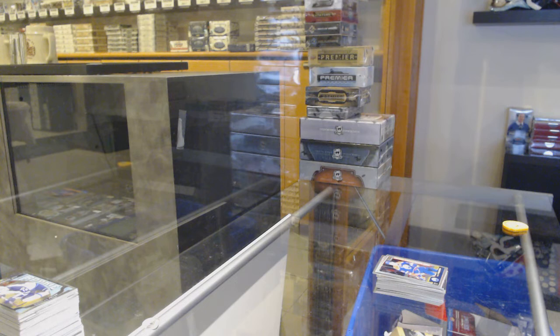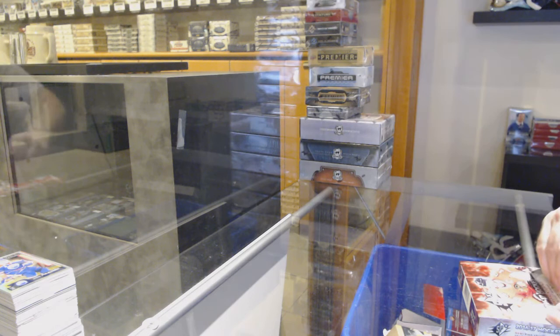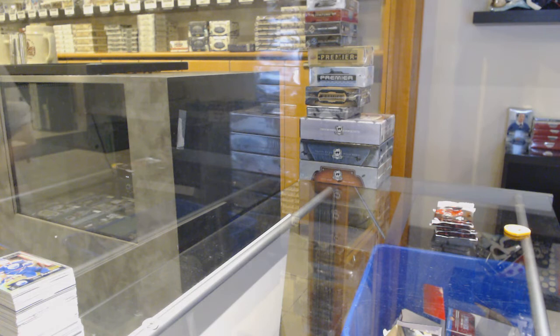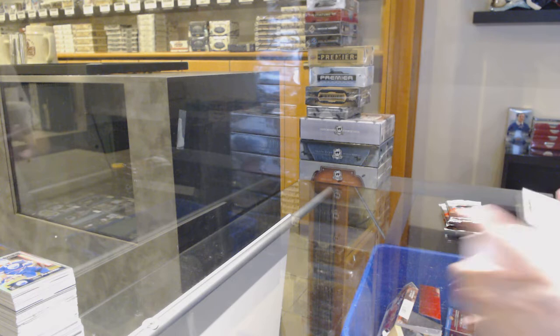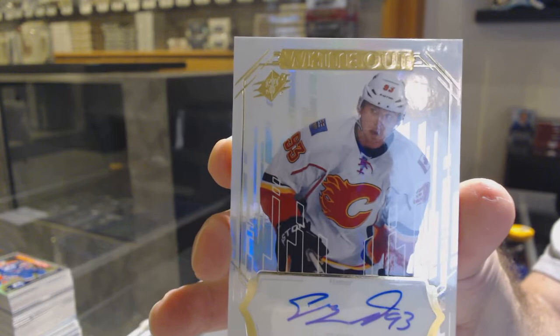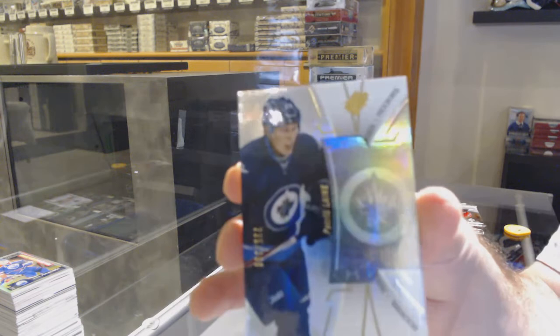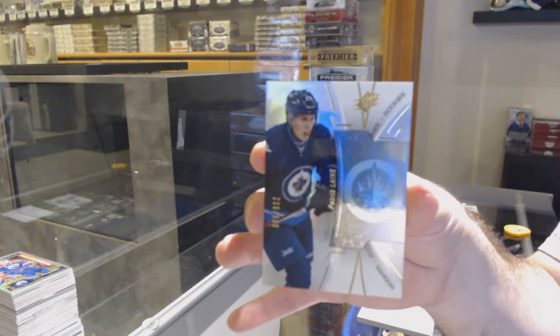All right. Now we're going to get to the big stuff. SPX. All right, let's go, Matthews. Show yourself. For the Calgary Flames, Sam Bennett. That's a nice white out autograph. For the Winnipeg Jets, the $3.99 rookie, Patrick Laine.